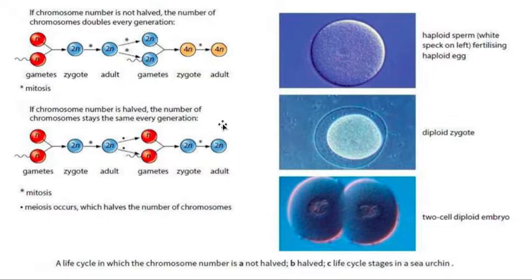Okay, this is a model of what actually happens, where you start with haploid gametes. A one-cell zygote is created. That zygote multiplies through mitosis to equal an adult with millions of cells. Okay. Then through the process of meiosis, that adult produces haploid gametes, which after fertilization give you a one-cell zygote with the right set of chromosomes, that is the amount that we actually have, that we expect to see, which is 46 chromosomes in the zygote and in the adult.